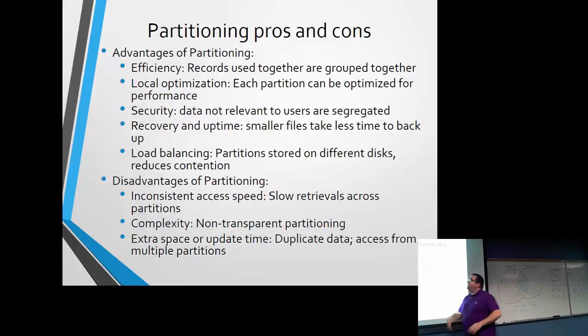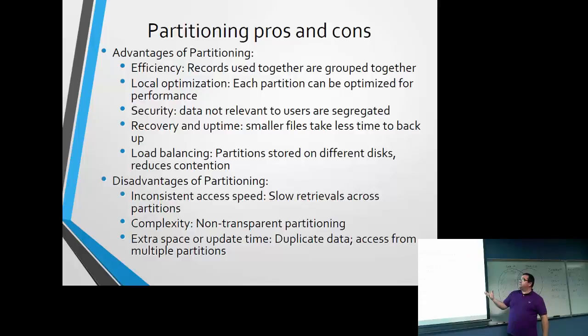Okay, advantages of partitioning, because there's always good and bad with everything. And there's big advantages and disadvantages to everything. Advantages. When you partition, it improves the efficiency.